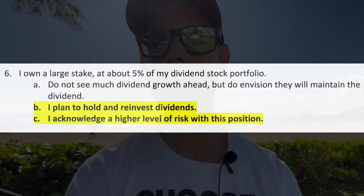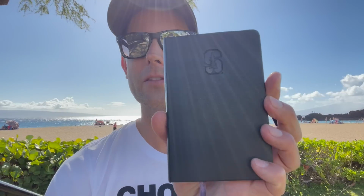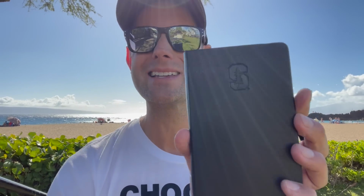By the way, here's the little notebook. For all those OGs that remember this, please put in the comments below if you remember my Stanford notebooks. I'm doing my best here to juggle the selfie stick, the phone, the mic, the wind, and the notebook. So thank you everyone who's hanging in there. I love you all.